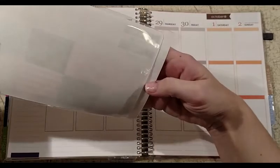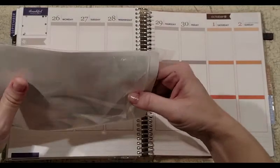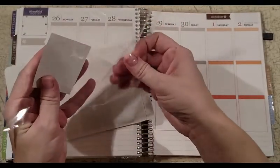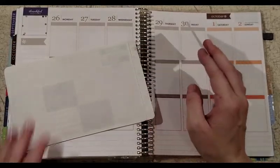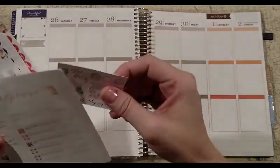All right, cut them out, stickers. There's a freebie hung in there. Get out of there. All right, so let's see here.